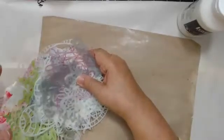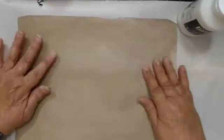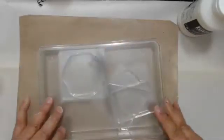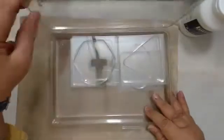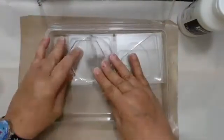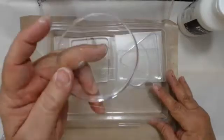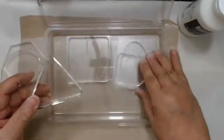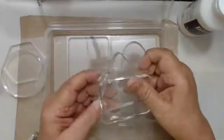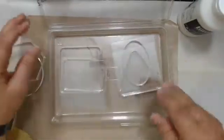All right, so I have my stencils. These are the little ones. We have that. And so this is how I store my minis. I just put them in. This is one of those Stampin' Up! boxes. So I thought we would work with this one, the octagon shape and the hexagon and the little circle. But it also has the triangle. It's got the little rectangle. It's got the square and the oval. We're just going to work with two.